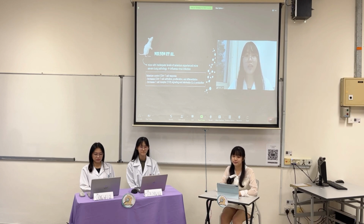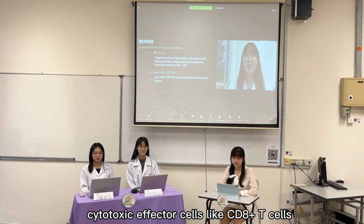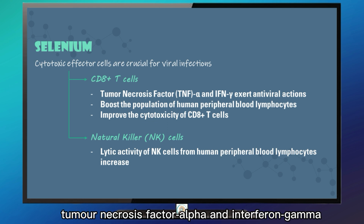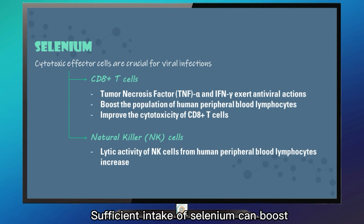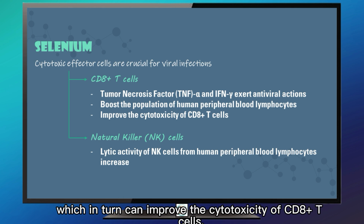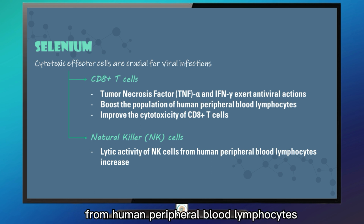Selenium also plays a crucial role in the cytotoxic effector cells like CD8 T cells and natural killer cells. In CD8 T cells, tumor necrosis factor alpha and interferon gamma exert antiviral actions against the influenza virus. A sufficient intake of selenium can boost the population of human peripheral blood lymphocytes, which in turn can improve the cytotoxicity of CD8 T cells. The lytic activity of natural killer cells from human peripheral blood lymphocytes can likewise be increased by selenium.